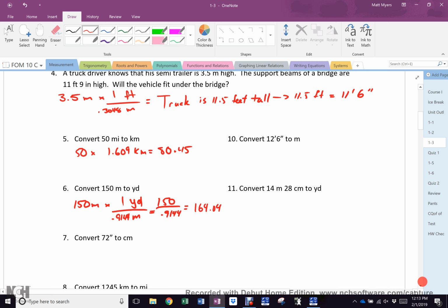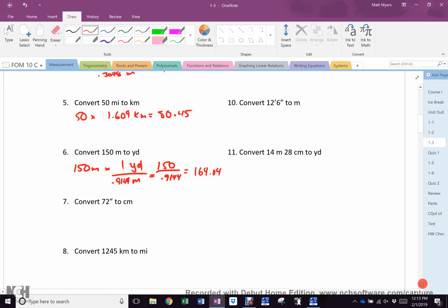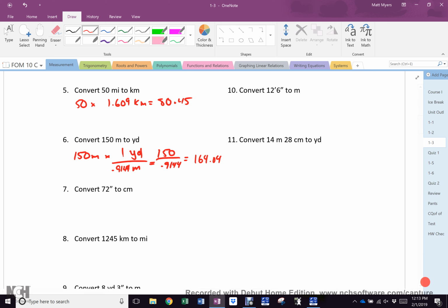Feel free to leave decimals on the bottom of this page.